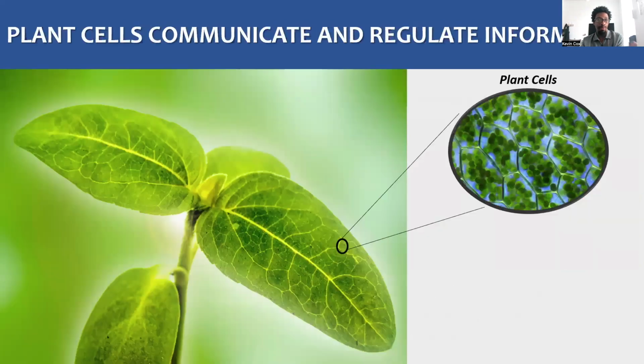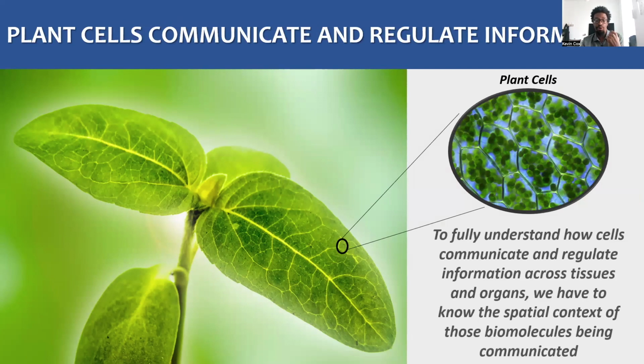To share a little of what my lab is doing right now, we're trying to understand how plant cells regulate and communicate information, and we're doing this at a transcriptomic level. In order to understand how plant cells communicate and regulate information across organs or across the entire organism, you need to understand how genes, proteins, transcripts, or whatever biomolecules you're interested in are being communicated within the spatial context.